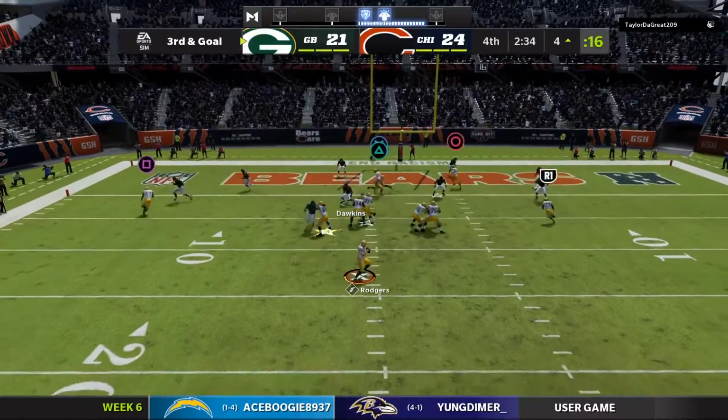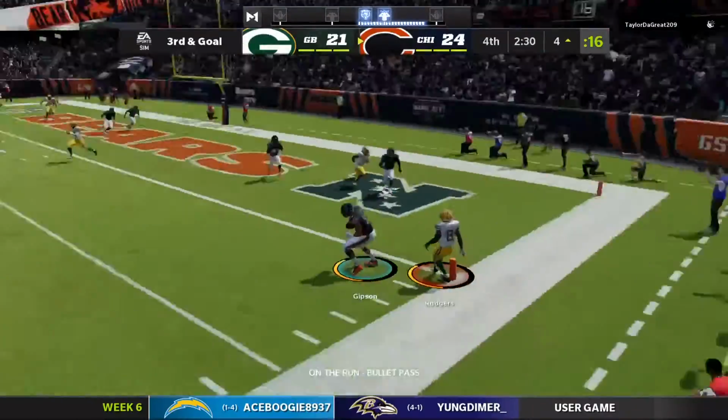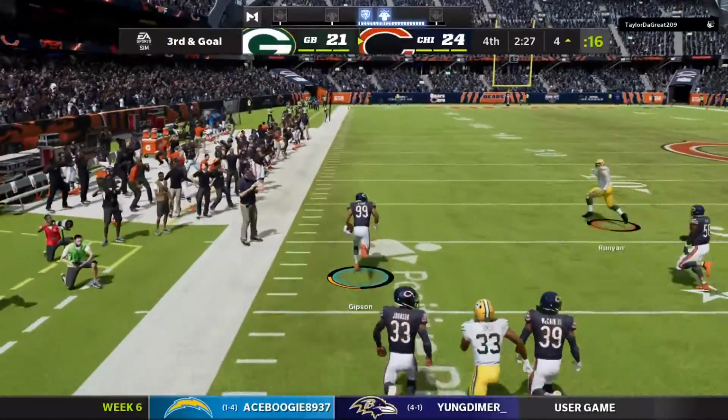Yeah, now from this spot on third down, I think he'd probably throw it here. Yeah, I don't think there's any question about it. And Rodgers intercepted a third time. Able to get there and pick it.